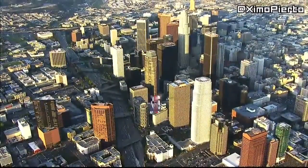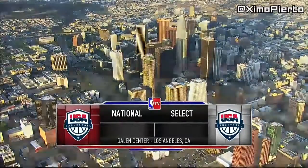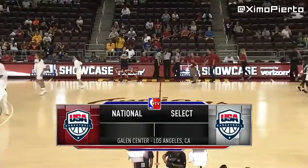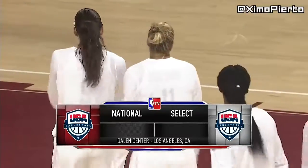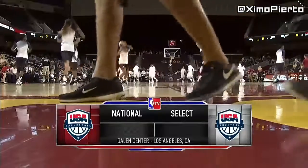For the U.S. Olympic women's basketball team, the first step toward gold in Rio takes place here in Los Angeles. It's the national team versus the USA select team, part of a 4-game exhibition tour tonight presented by Nike. The Galen Center on the campus of the University of Southern California, the backdrop for our first look at the 2016 edition of USA Women's Basketball.